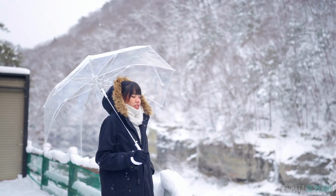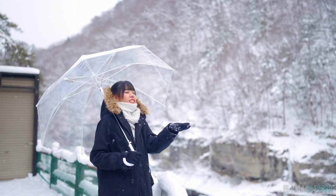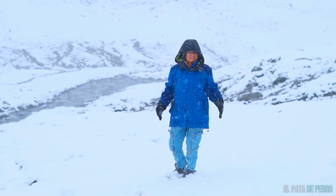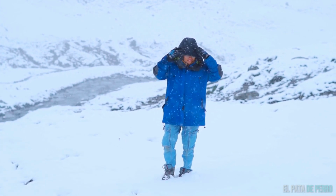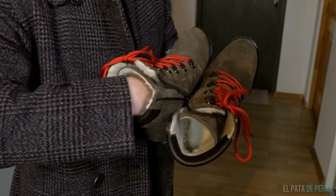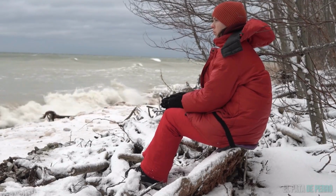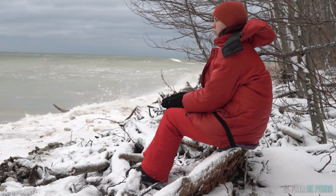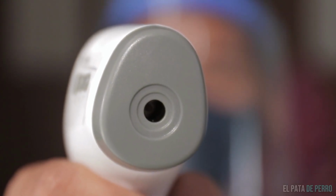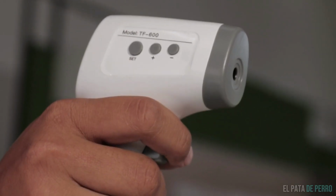Consider using mittens with removable liners for versatility in different conditions. Wrap your neck with a scarf, neck gaiter, or balaclava to protect against wind and cold air. Insulated, waterproof boots and thermal socks are crucial for keeping your feet warm and dry. Boot liners and toe warmers can provide additional warmth and comfort. Ensure that your accessories are not too tight, as tight clothing can restrict blood flow and make you colder.